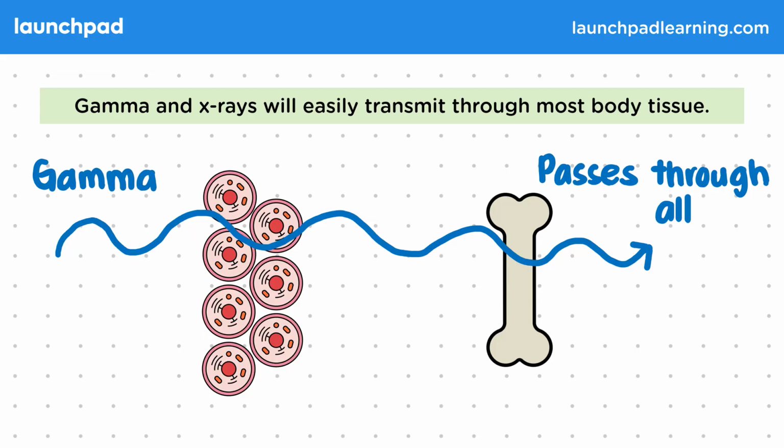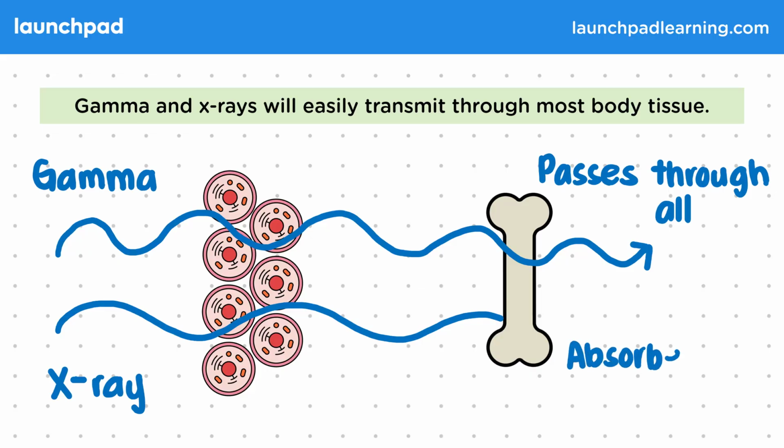This is useful for tracers and radiotherapy, where we need waves to be able to easily enter or escape the body. On the other hand, if we instead used an X-ray, it would pass through the tissue but then be absorbed by the bone. This is very useful for X-ray scans, where we can use the rays which don't pass through the body to deduce the location and the shape of bones. But are there any other uses for these waves?